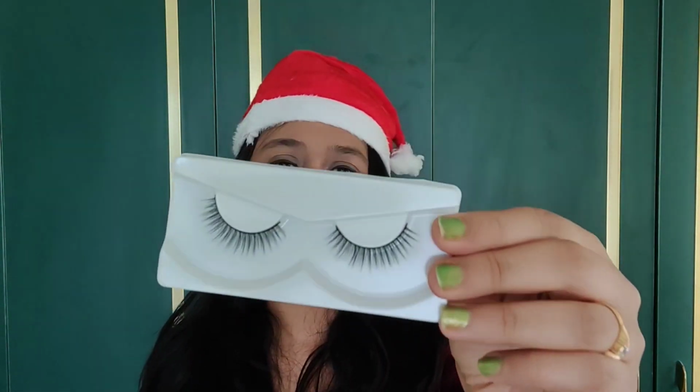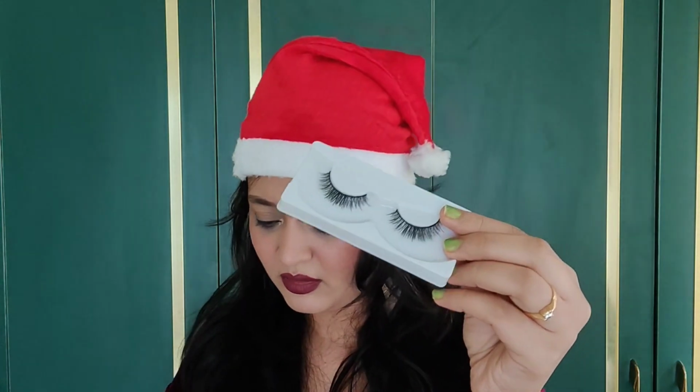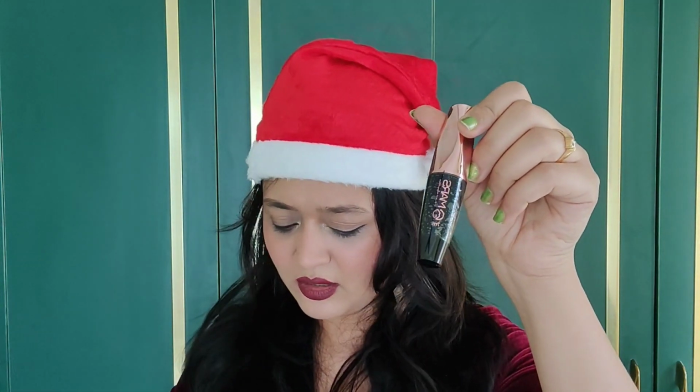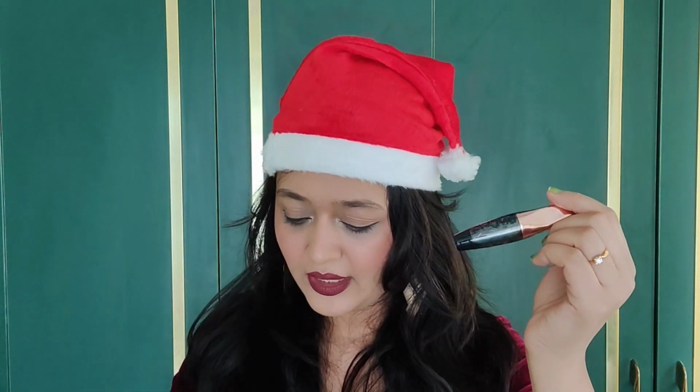19 we have, okay, this is lashes. Nice. 20 we have again a lashes. One is dramatic one and another one is the simple one. But you could have added only one lashes, but I don't know why they have given 2 lashes. 21 we have, what? Again mascara. At this point I am really disappointed. I mean, I don't know why they have given multiples of the same product.